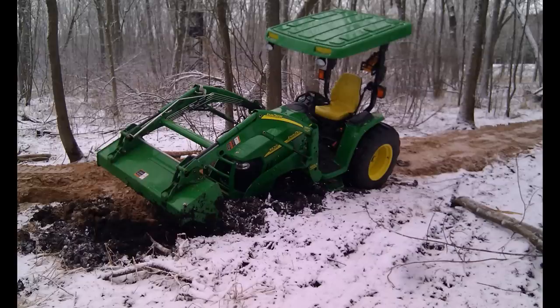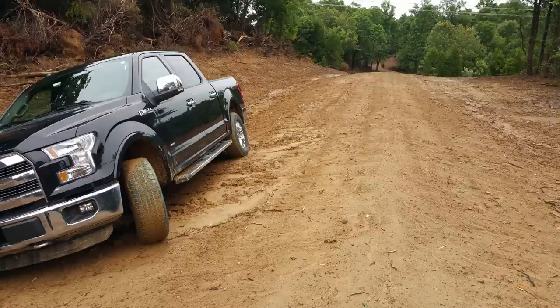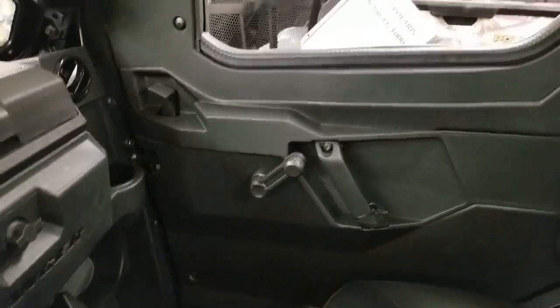Yeah, okay, that was one of my first tractors there. I got that baby stuck. And I even got the Ford stuck here in our Illinois place. But we are in clay country. So back to the cab.